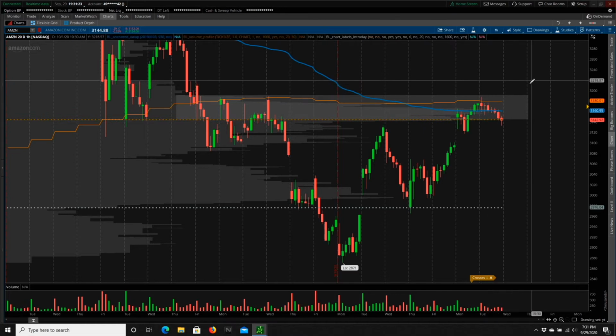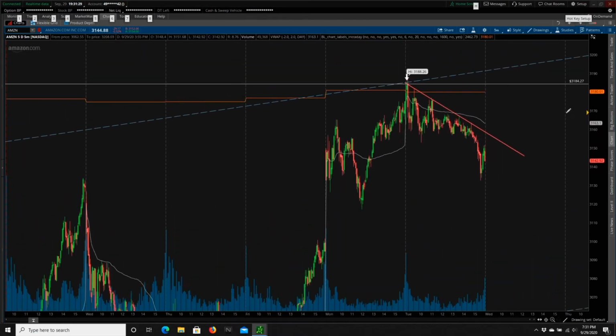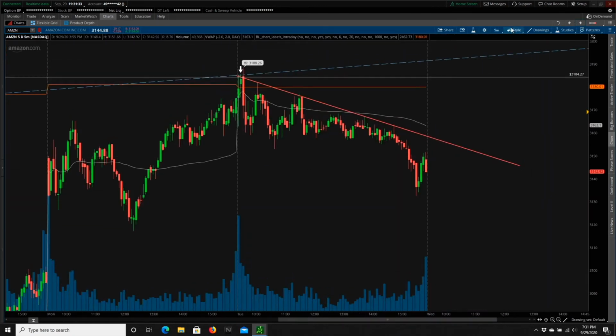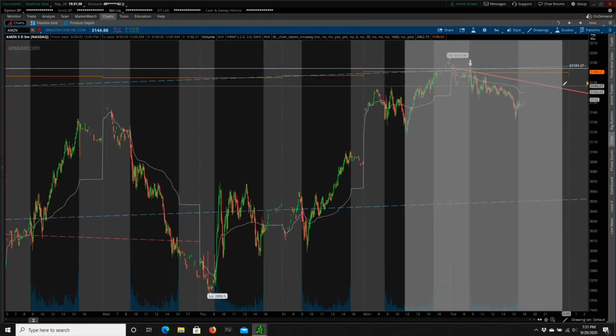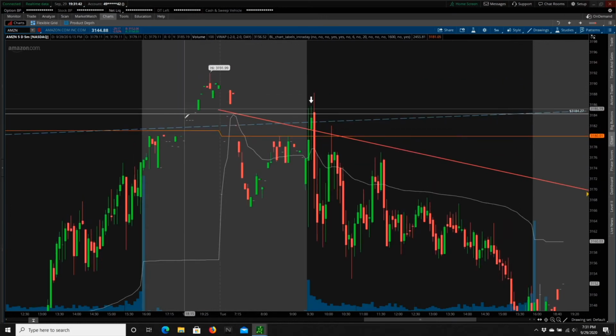Next, let's look at Amazon intraday on our 5-minute time frame. Right here we have what it looked like. I have pre-market data turned off. There's no need for it. Actually, I'll turn it on just for some of you if you want to see what it looked like. Here's pre-market data turned on. The highlighted area here is after hours and this is pre-market.